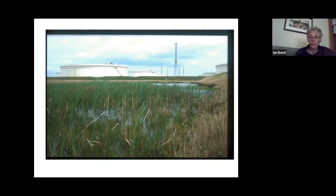And this is one that has flooded and contains great crested newts, probably in the three figures. So that's an accidental wetland, but quite an effective one.